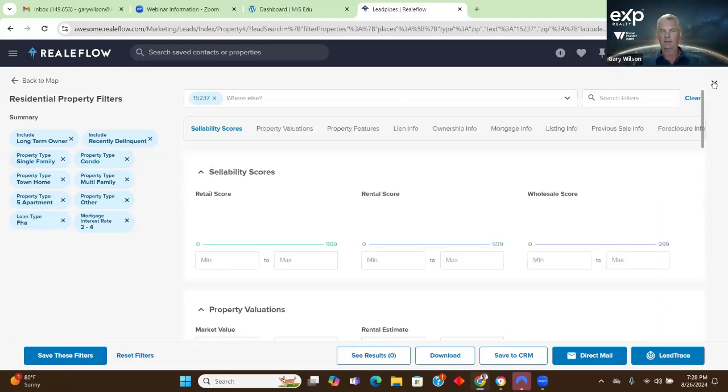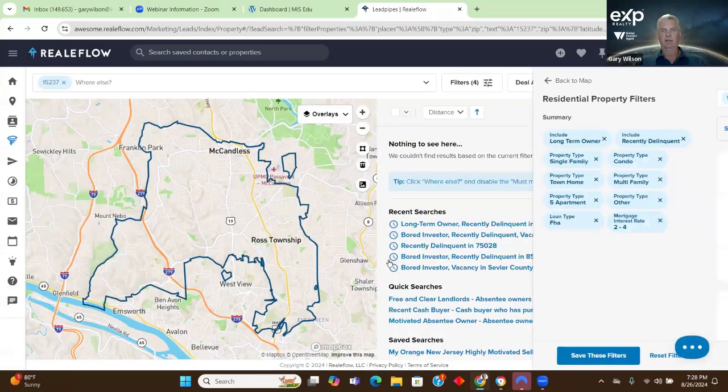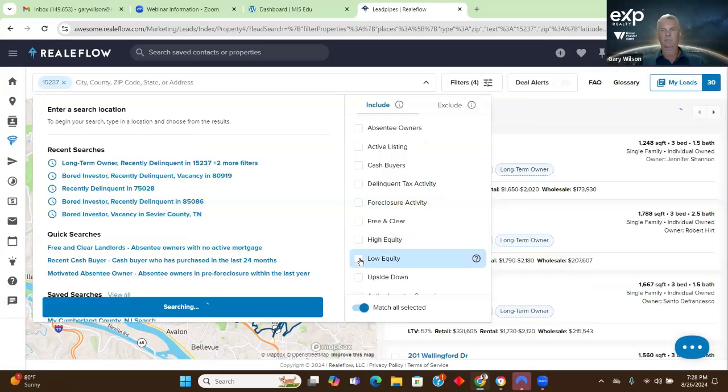Okay, it's done with that. So it didn't find any. So I'm going to take off the delinquent tax activity, but I'm also going to put in there low equity. Okay. Now, why would I put in low equity? It's because I have an assumable mortgage from FHA with a 2 to 4% interest rate. And if the owner has low equity, that means that's less money the buyer has to come to the table with. You see what I'm saying?